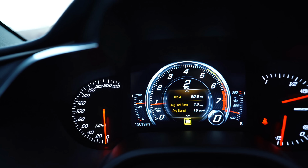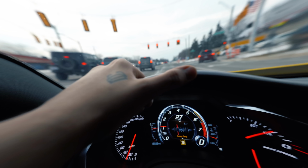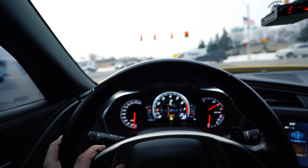So now we're gonna go fill this thing up with E85. We are averaging right now, let me see, 7.2 miles per gallon. Look at this thing. That is insane, 7.2. Wow, that is horrible.